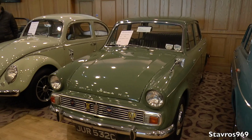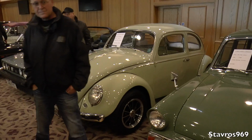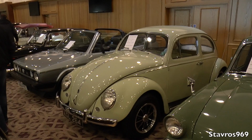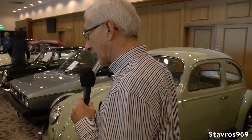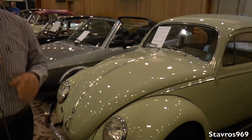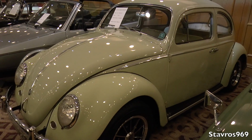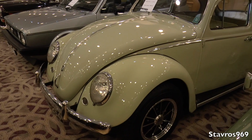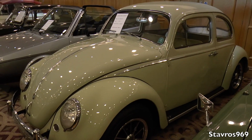Next to the Hillman Minx, you will see a genuine Volkswagen Beetle. This Beetle has not been restored. As you will see as we go around here, it actually had the paint worn off, where the driver would have had his arm out the window and the paint is actually worn through. But the owner is not touching that, he's leaving it as it is, so that the car is just as it is. A beautiful car from 1959, a very early Beetle.